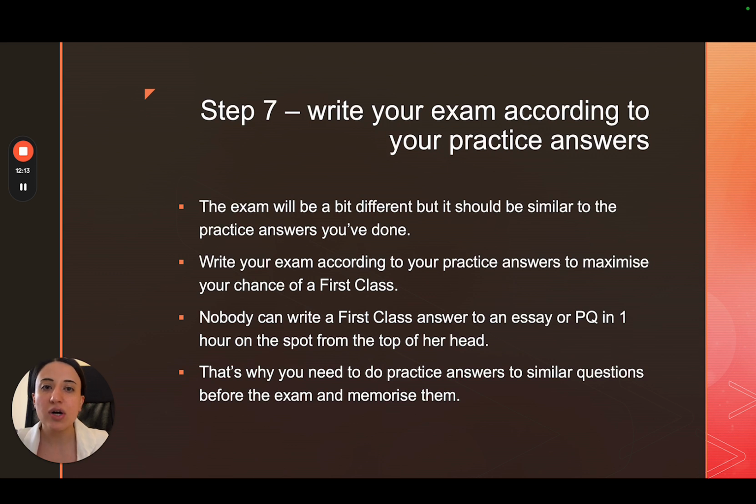Step 7, write your exams according to your practice answers. The exam will be a bit different, but it should be similar to the practice answers you've done. So you can write just according to your practice answers, but it will be different, so you will have to adjust it. Write your exam according to your practice answers to maximize your chances of a first class.